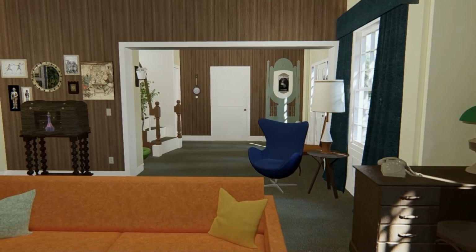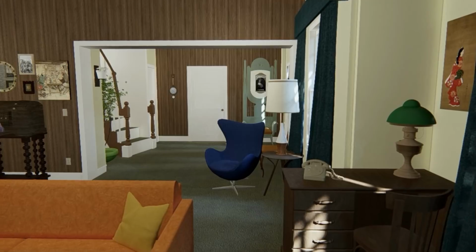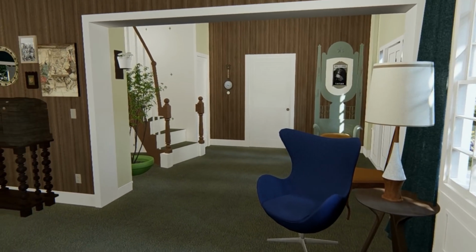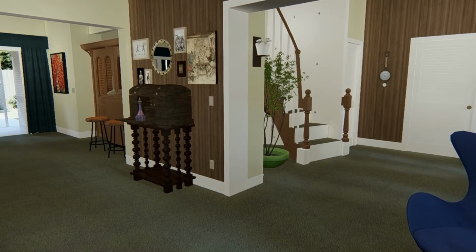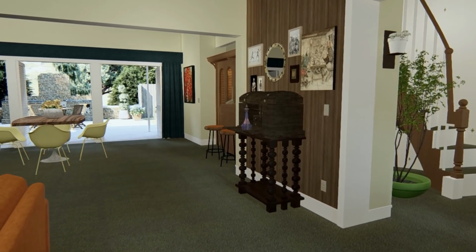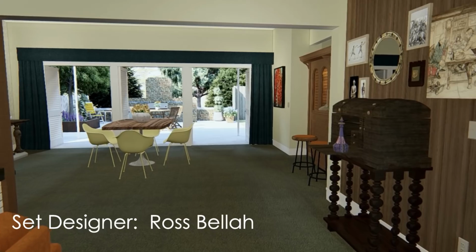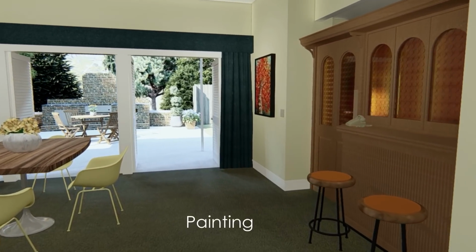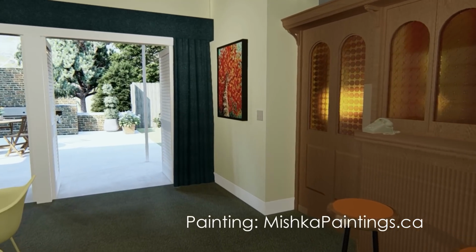So it was quite a wonderful surprise when I finally finished the model and had the opportunity to walk around inside and take in these incredible views. A big shout out to the set designer, Ross Bella. Well done. I wish they would have shown more of these views to show off your work on the series.